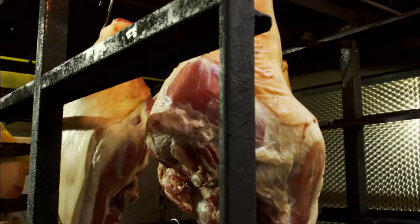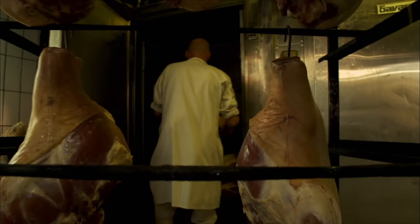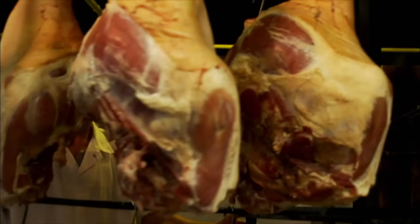The methods used to preserve meat were refined over the centuries. Today, heirs to generations of craft skill produce delicacies that are guaranteed to make mouth water, like Wiener Beinschinken, a succulent smoked ham on the bone. But there's more to an animal than just legs.